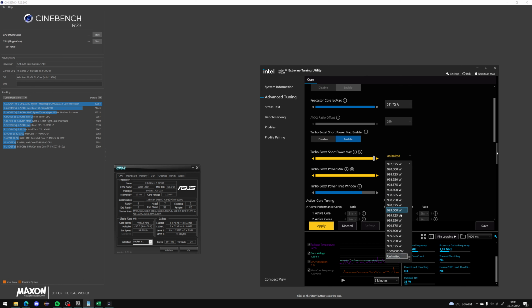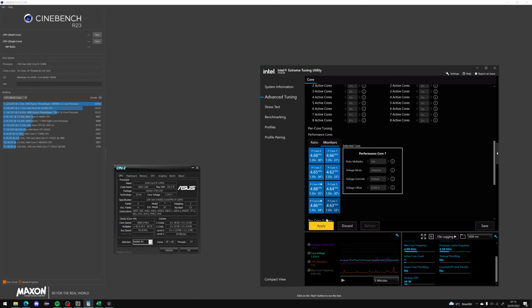Short power max is PL2. PL2 I'll set to, for the purposes of this video, I'll just give it 210. Everything else will throttle horribly. Maybe 215. Here, 215. And this cell, I'll leave it. Time duration, time window does not matter because they're the same value. It's not going to drop anywhere, is it?